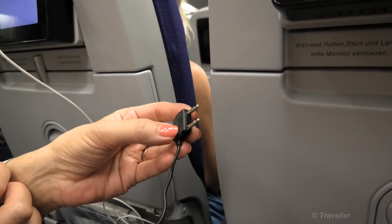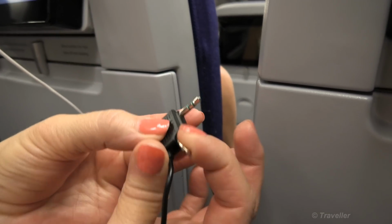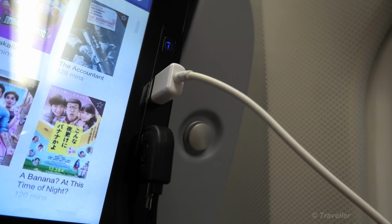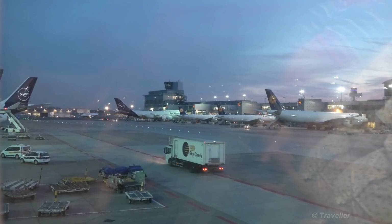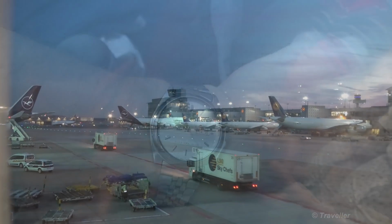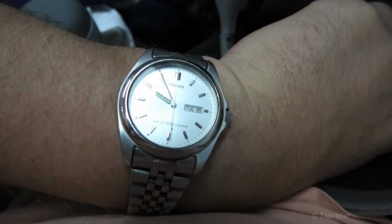Boarding is complete, and in the meantime Maro figured out how this thing works. It is a single adapter. You twist it down and it's a single, so you can use your own mobile telephone headset. Just heard that it's going to be a 10-hour and 14-minute flight. Maro just announced that the normal mobile phone headphones do work in this entertainment system. Time is now 5 minutes to 10, 21:55 here on the watch.